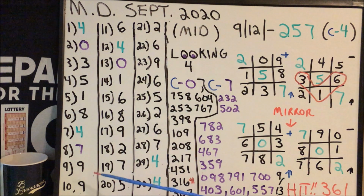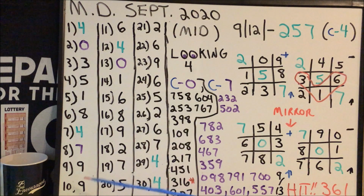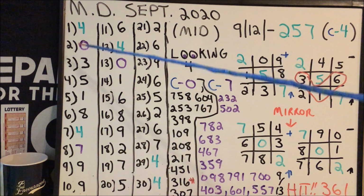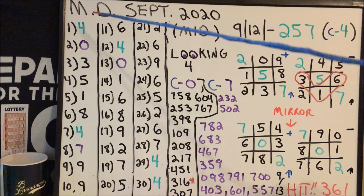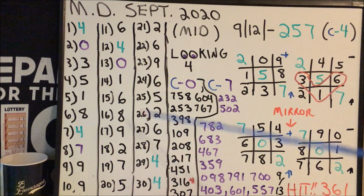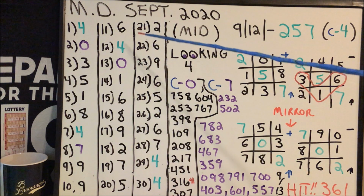Okay, so if you've been with me since the very beginning, or if you've been exploring this channel, you know exactly what this is. The number on the left-hand side represents each and every day for the month of September. The number on the right represents which column played for that specific day. Now you may refer to columns as the hit sum of the day.